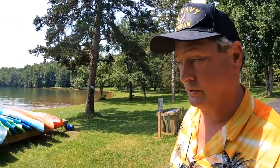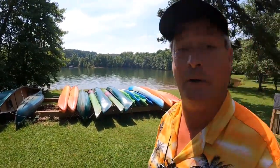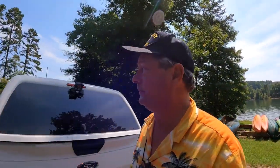Tugaloo State Park. Hey, if you're out here, this is a really cool little lake. A lot of inlets, a lot of creeks, a lot of boats to rent. So you don't have to bring your own boat. You can rent one here at the park. All right, let's go see what else we can find.